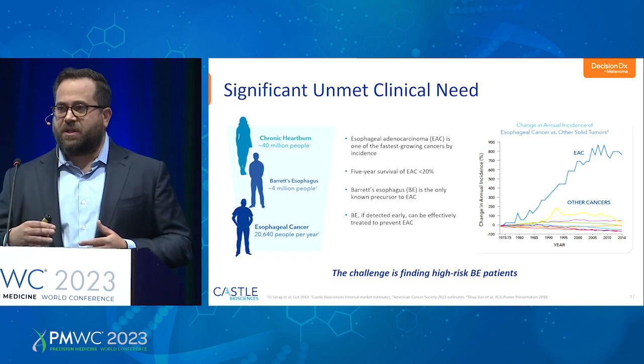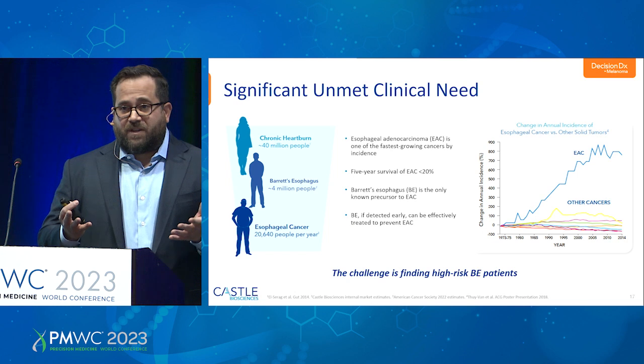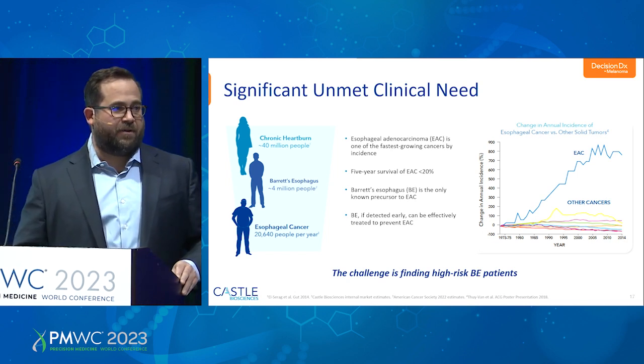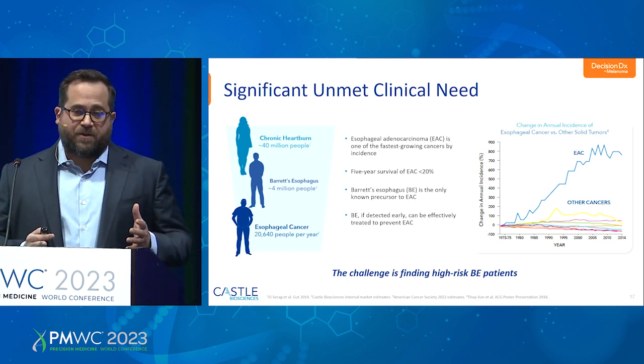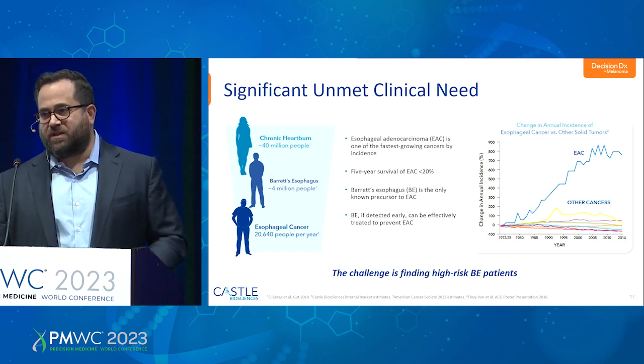That's an interpretation done by the diagnosing pathologist. However, the incidence and progression of esophageal adenocarcinoma is on the rise and is a cause of significant morbidity and mortality for patients with GI tumors. One of the challenges with Barrett's esophagus is how do we bring the right intensity of treatment to the patients at greatest risk of progression?